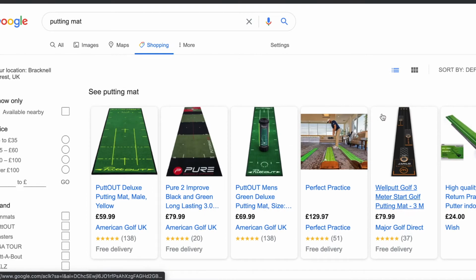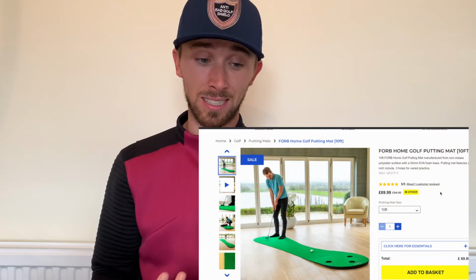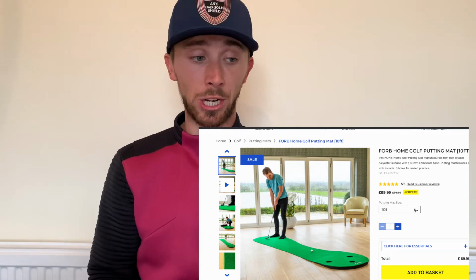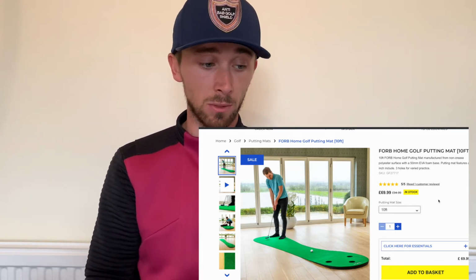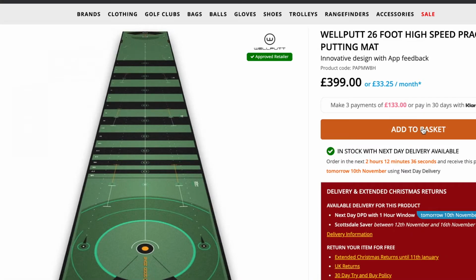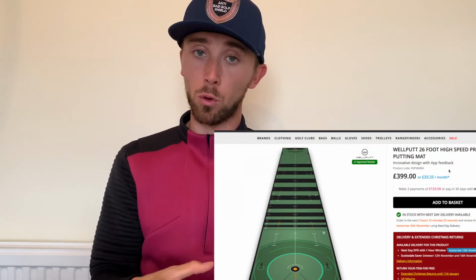Now, I've got a couple that I've saved in a search, which I can show you now. So we've got the Forb home golf putting mat there at $69.99, so that's discounted, it's 10 feet. You can change the size of that as well, I have a feeling. Yeah, up to 12 feet, to give you some different options. After that, we've then also got a little bit more expensive option, however, 26-foot high-speed putting mat. So the great thing is with a lot of these, the speeds can be adjusted, or you can buy the speed that would best represent what you're putting on.